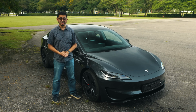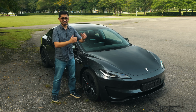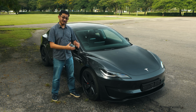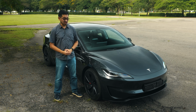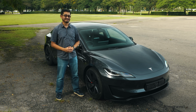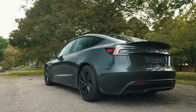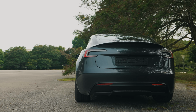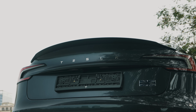For the performance model, Tesla didn't just give this a more powerful motor and then slap on some body kit and then call it a day. They've actually added track-ready brake pads which supposedly have higher thermal limits, and there's also adaptive suspension that's controlled by software. For the rear motor, it gets the latest generation drive unit to unlock more power and torque while optimizing for efficiency. According to Tesla, this is 2% more efficient than the previous Model 3 Performance.